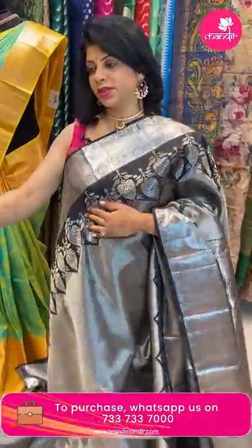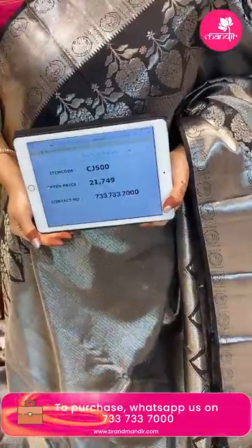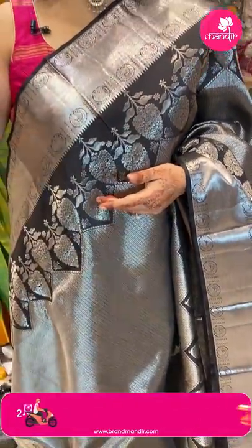Pricing and details. 21,749, CJ500 is the code.